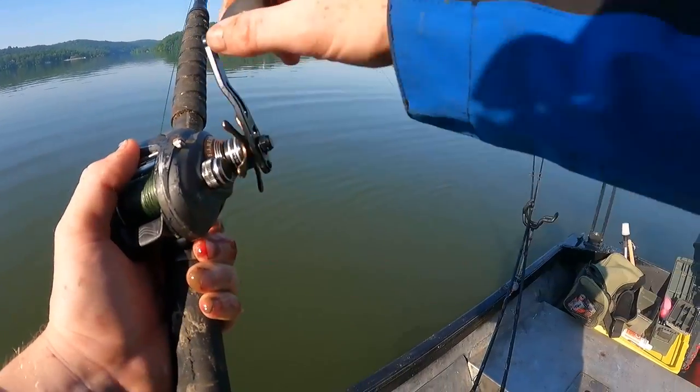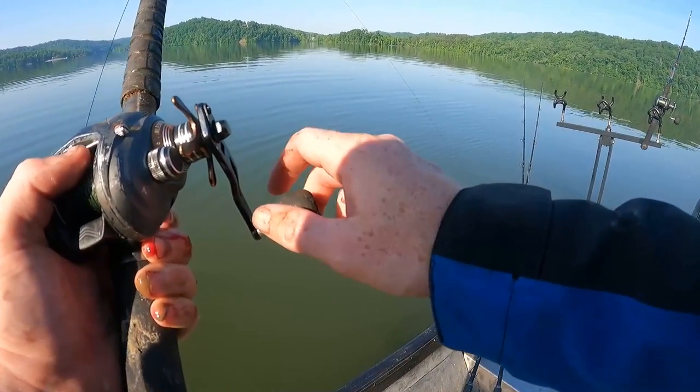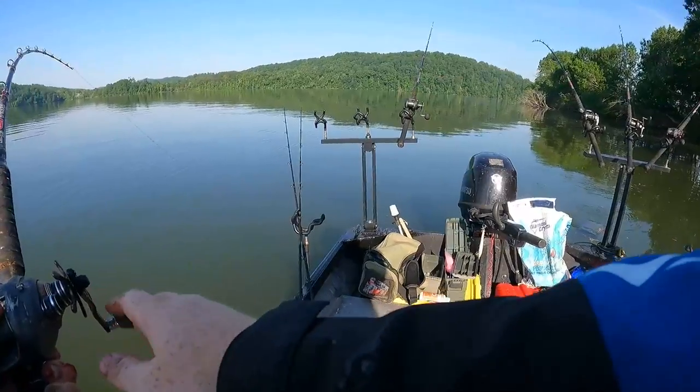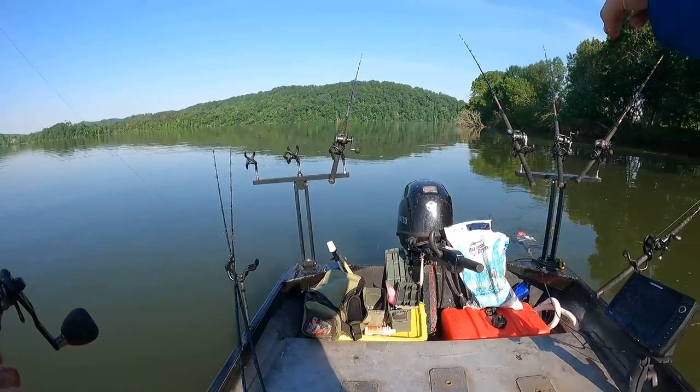Guys, this may be a halfway decent fish. I don't know yet. He's kind of swimming at us. We got one right here. Look, right here. Oh, he put it down. About to be a double right there. He put it down though.